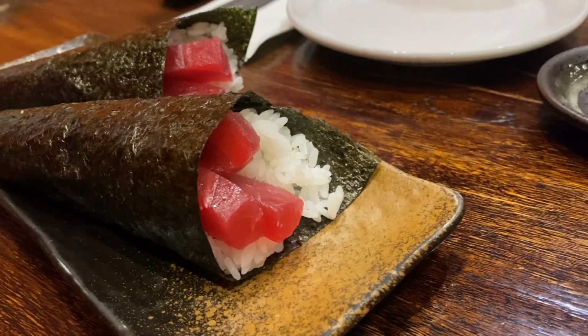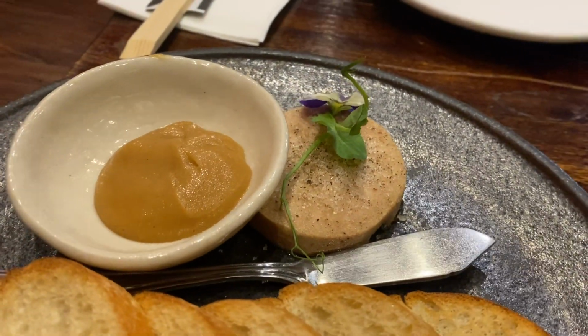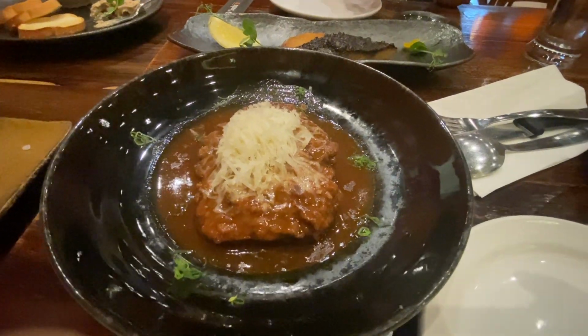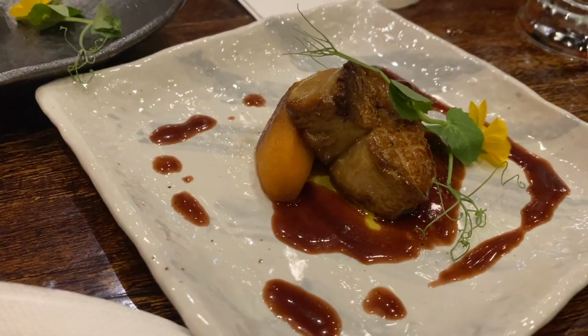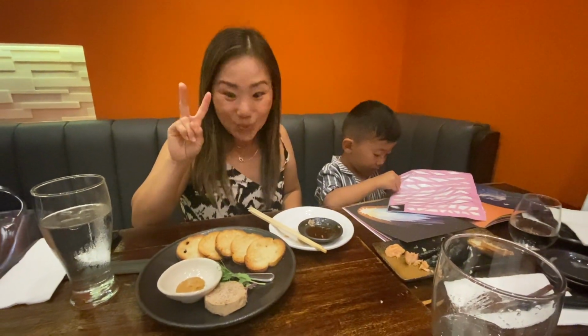Then dinner was at Sushi II, where Travis had some ahi hand rolls. Joyce and I got some of the specials, starting with the foie gras terrine, beef tongue stew, miso butterfish, bone marrow, and a second round of the foie gras terrine.